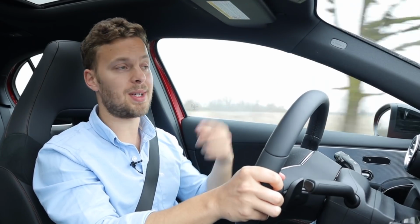And as we're about to find out, because I'm going to go talk to Thomas now, the interior and the technology of this crushes the Golf R.